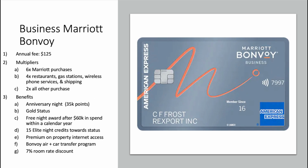Now, just remember that we do have the Bonvoy Business card on the Marriott side as well. This is unchanged, but here you have it. I think they tweaked some stuff to it earlier in the year, but overall, largely unchanged. $125 annual fee. 6x back on Marriotts, 4x back on restaurants, gas stations, wireless phone services, and shipping. 2x back on everything else. You do get the anniversary night at 35,000 points, so you don't have to spend it. Just, when you renew the card, you get it. Gold status here, free night award at 60,000 points in spend within the calendar year. 15 Elite Night credits. Premium on-property internet access, which is nice. Bonvoy Air plus card transfer program, and 7% room rate discount.